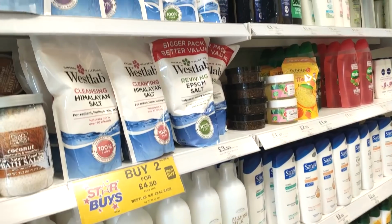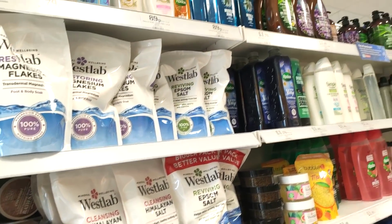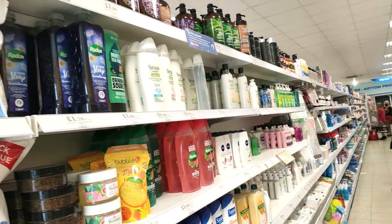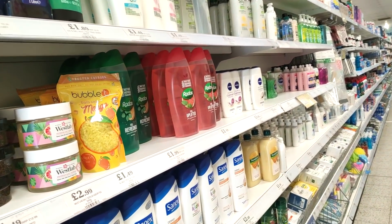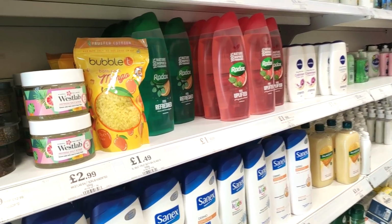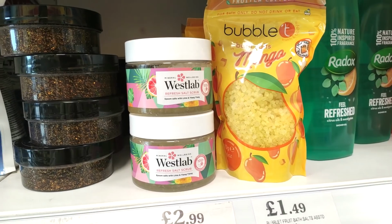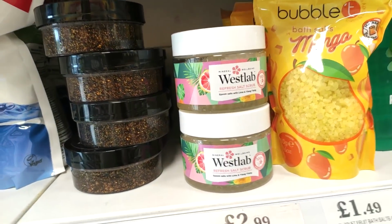So today we are going for a trip around Home Bargains. You know, that's one of my favourite stores to go around, and I just wanted to see what new stuff they had in and bring you along with me. So the first thing that I spotted is this bubble tea bath salts in mango, and I just thought they looked really cool and would be really lovely for a self-care evening.